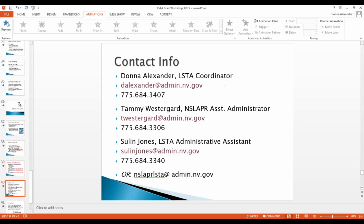Again, let's just contact info. Keep the write-up in simple language, on target and to the point. Just say what you need to say to get across to the review board, because they're the ones who advise Jeff, the library administrator, on what projects should move forward. And don't forget to send in the webinar certification that indicates you either tuned in here or reviewed the slides on our website, nsla.nv.gov/development/LSTA 2017.